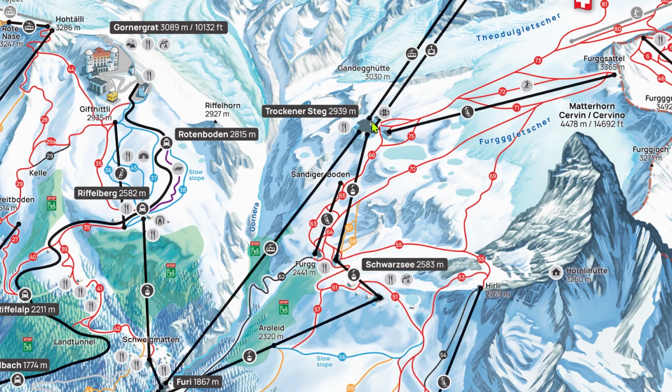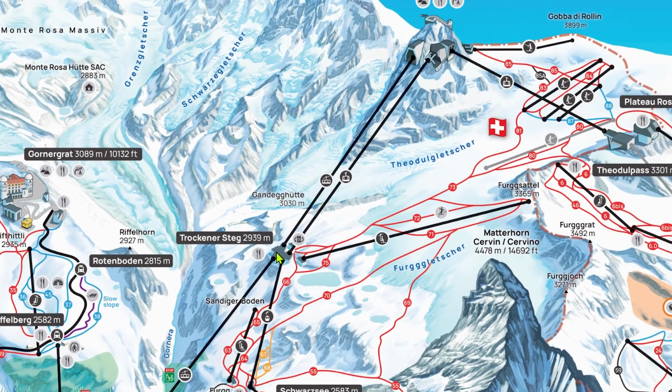Trocaner Steg is where the Matterhorn Express gondola and tram meet up. From here, you have two options. You can ride up either a tram or a larger gondola to the summit of the Klein Matterhorn, which is the highest peak at the resort. Your other option is to ski towards this bubble lift, Friggsattel Gletscherbahn. We'll talk about the chairlift first, and then the summit terrain.